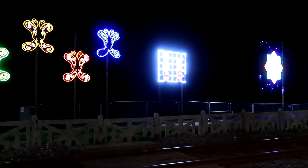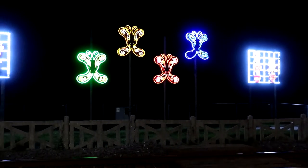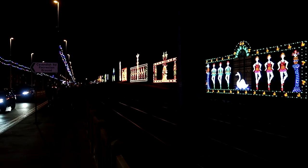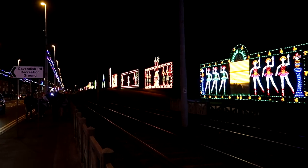So we just crossed over the tram tracks now to carry on our nice evening stroll down here from Bispham. It's definitely worth coming down to this end though if you are coming to Blackpool Illuminations. And as much as it's nice going along in the car, you really don't get to have time to stop and appreciate all of these wonderful tableaus down here, because these really are the highlight of the display in my opinion.